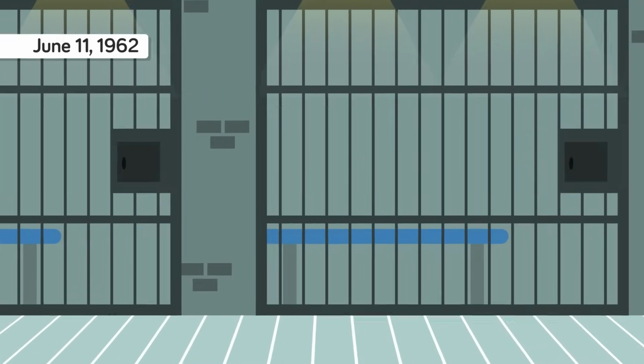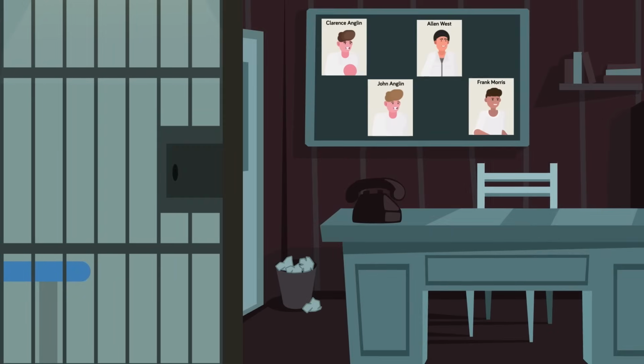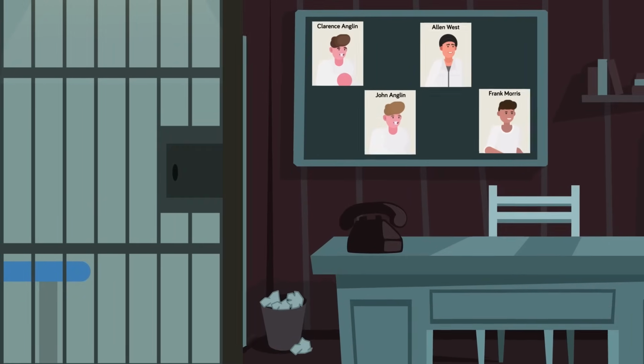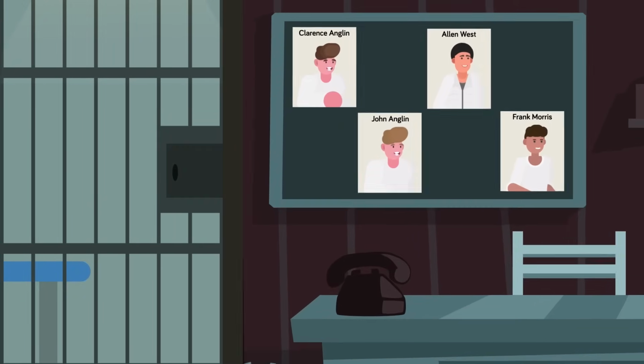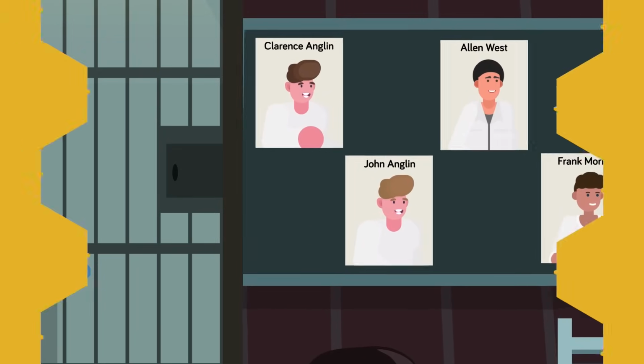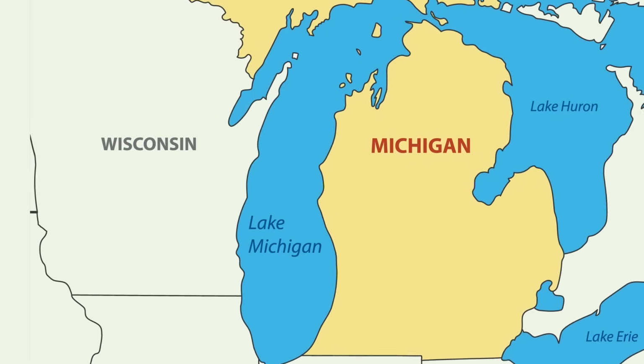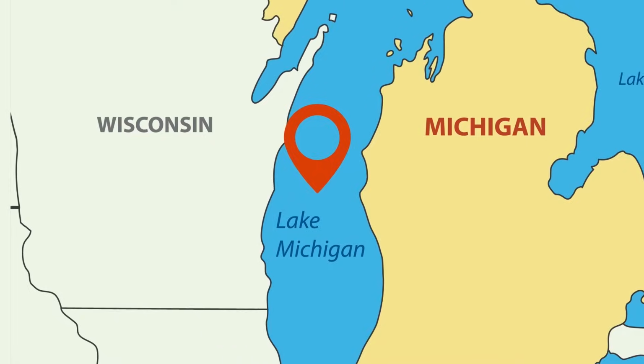It all began on June 11, 1962, when 4 men went missing from their cells. They were Clarence Anglin, John Anglin, Alan West, and Frank Morris. The 2 guys with the same last name were brothers, and they were true tough guys in the physical sense. In their childhood, they were very strong swimmers, and they liked nothing more than to swim in Lake Michigan, even when the water was very cold.